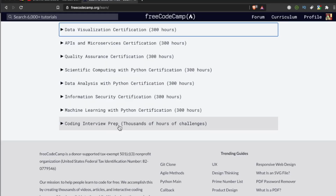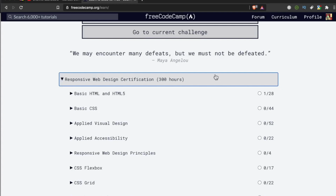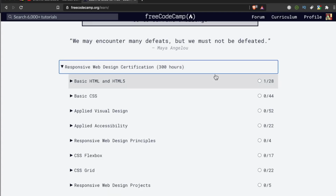So no matter which one you choose here, if you want to start at the very top, responsive web design, just going into it, it's going to be a 300-hour ordeal. Now, this is not exclusive to FreeCodeCamp. They're just trying to tell you this is going to take quite a bit of time to finish this.